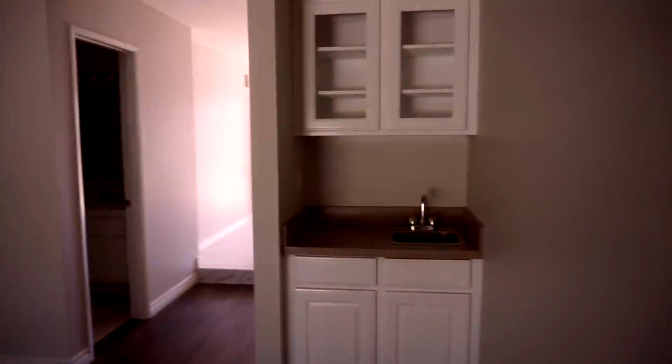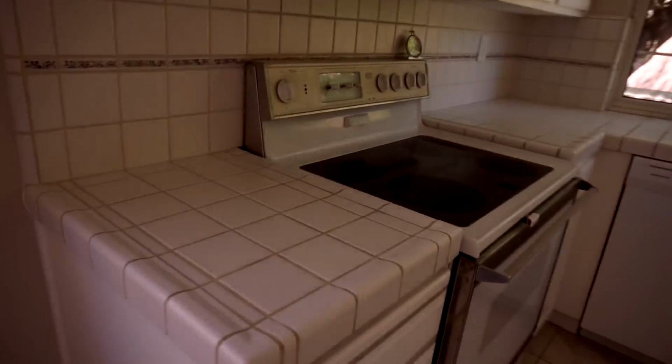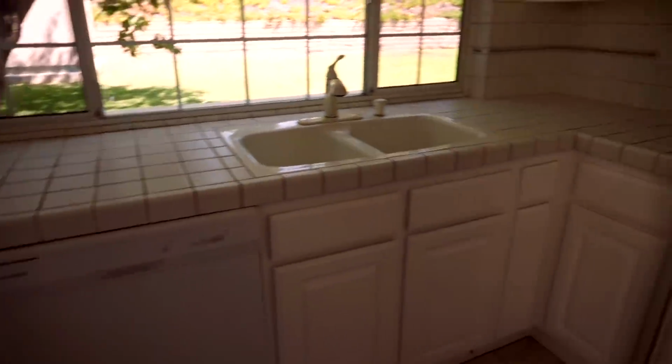What's this? That's cute. It's got like a little sink wine area. Kitchen. Ooh, kitchen needs to be redone. I mean, it's definitely gonna need some updating. But you do have a pretty view of the yard. No pool. It's got a restroom here.